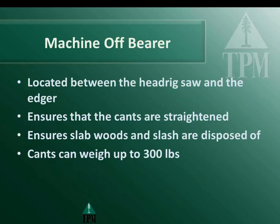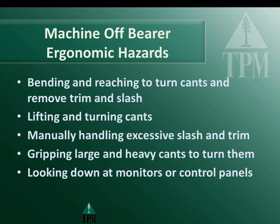All right, the machine off bearer. It's located between the head rig saw and the edger. It ensures that the cants are straightened and that slab wood and slash are disposed of. These cants can weigh up to 300 pounds, so you can imagine handling big old pieces of wood causes lots of trauma.